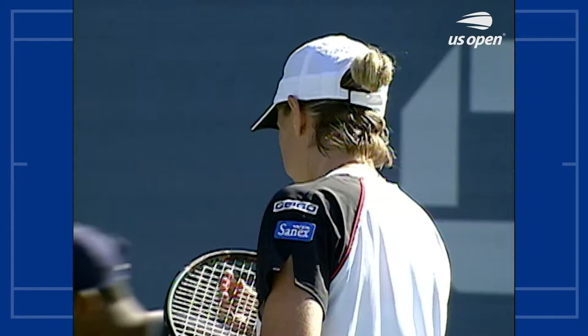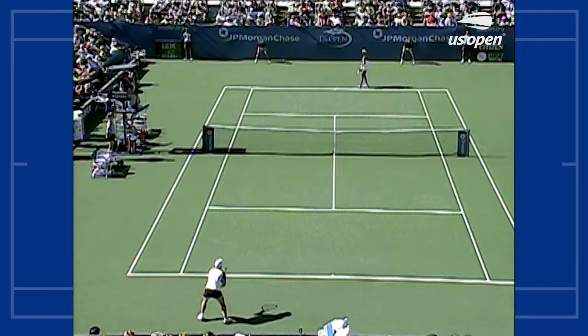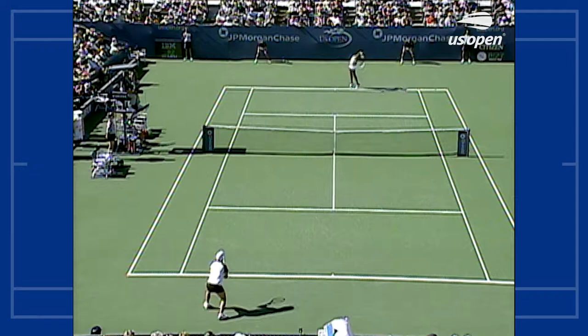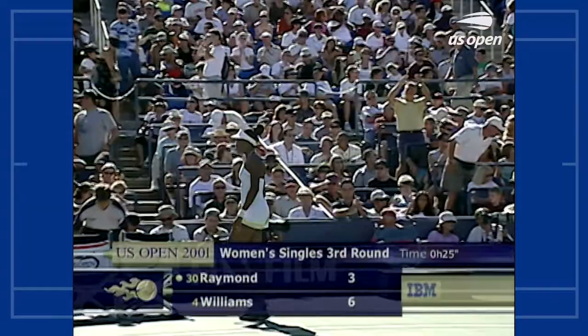That was Lisa Raymond, sixth forced error. Venus Williams has 16, but she also has another set point. So she's calling every shot. Smart serve by Venus Williams. She took a little off, spun it in, and with that, has won the first set, 6-3.